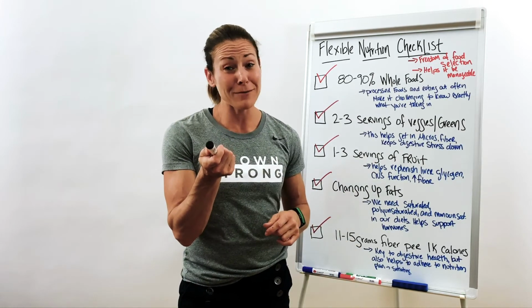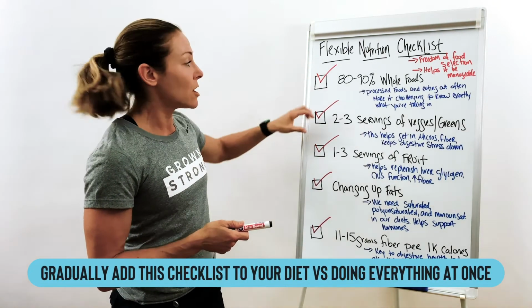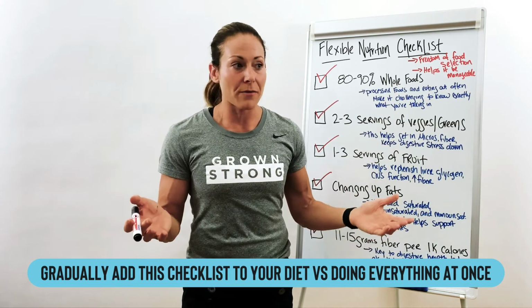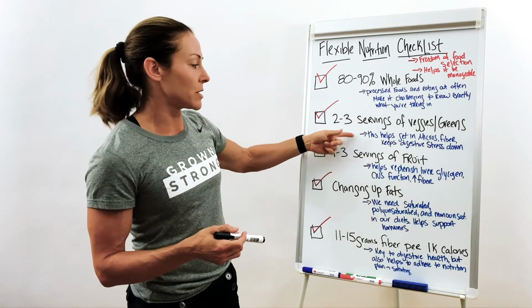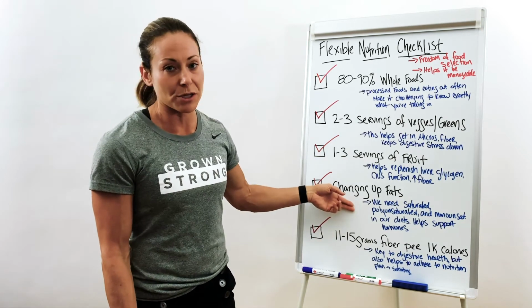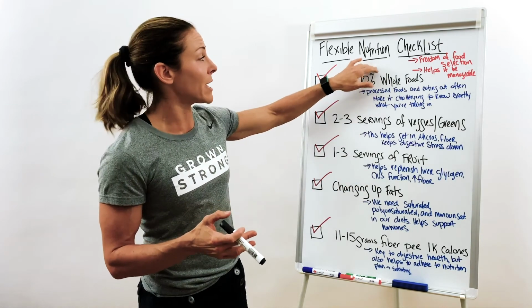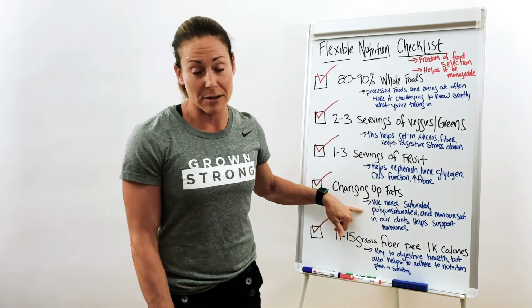So the challenge here for you is to take a look at your flexible nutrition checklist, go through each of these, and audit yourself for a week every day and just check and see, hey, where am I at with this one? Where am I at with this one? How about here? Where can I make my adjustments? There's some easy ones to go over, like check out your fat sources for the day. Not saying how can you eliminate something from your nutrition plan, but how can you be flexible and make it manageable? Maybe you're changing up your fat source each week.